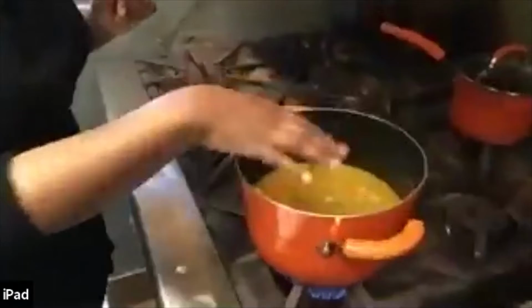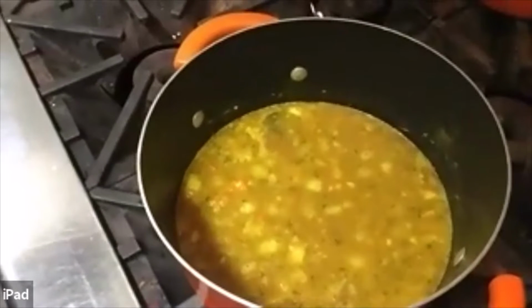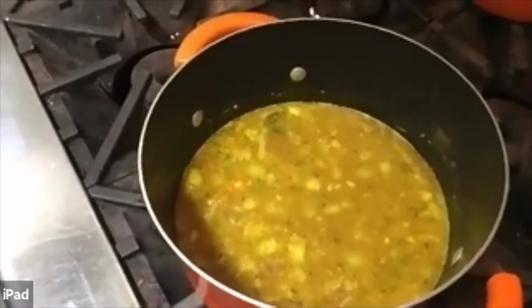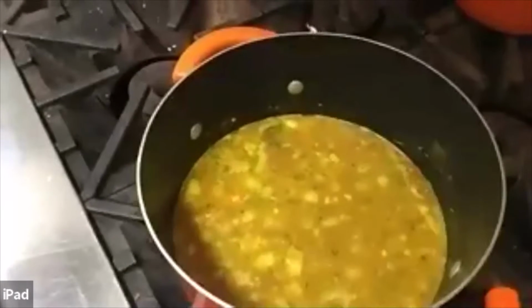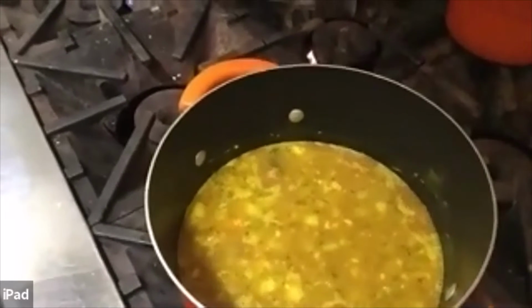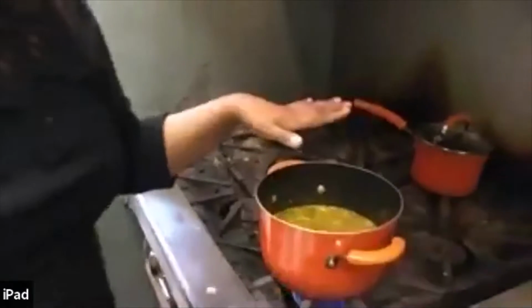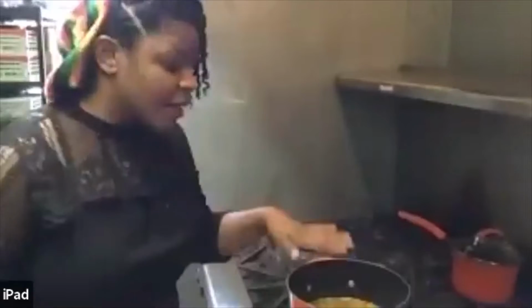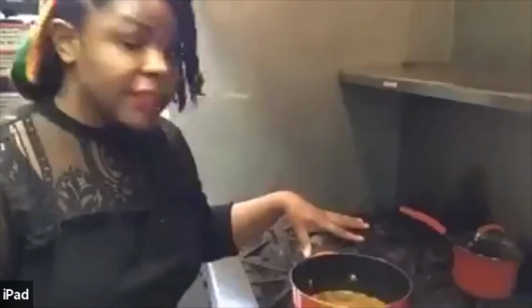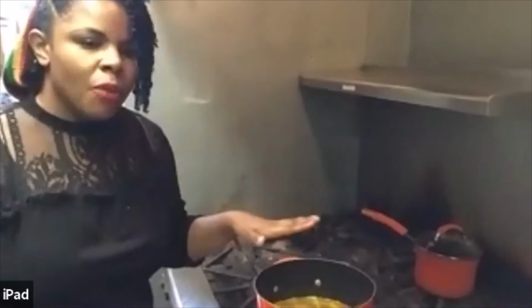So when it starts to look like this, when it's simmering and you see little bubbles, that's where you want it, okay? Just to let it cook down. And then when it's at this point right now, go ahead and cover it with the lid because you want the vegetables to cook down. I actually forgot my lid, so I'm going to use this pen. So just cover it with the lid and let it just cook down a bit, okay? That should probably take about 5 to 10 minutes, and then we'll be adding more vegetables.